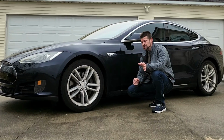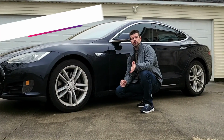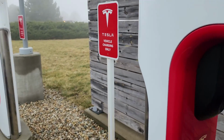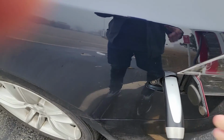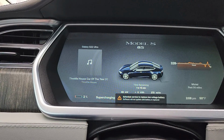The other thing is, this Tesla 2012, you got free supercharging for life, and it's on the car. It's not the person who bought the car. So it is transferable. It's attached to this car, and we actually took it out, and I was able to charge this without having any type of Tesla account. That was pretty cool. That is another plus to buying an old Tesla.